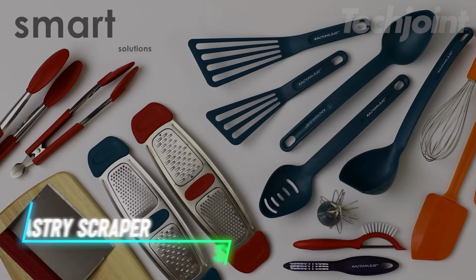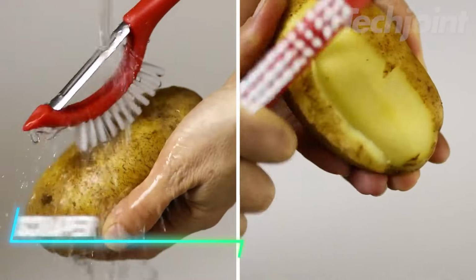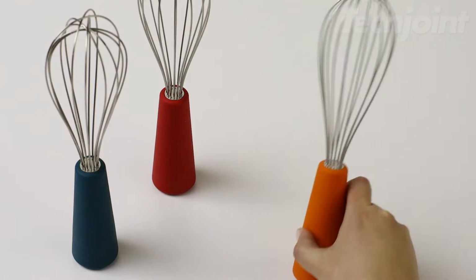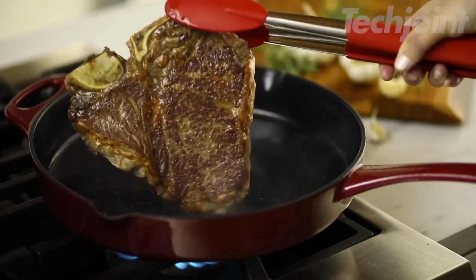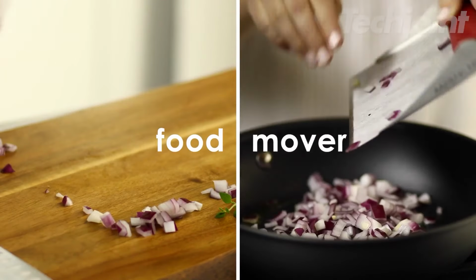This is a pastry scraper designed for long-lasting use in the kitchen. Made from stainless steel, it's built to endure years of scraping and slicing. Cleaning is simple, as the stainless steel surface is easy to rinse and dishwasher safe. The ribbed handle ensures a secure grip, making it comfortable to scoop, transfer, or slice various foods.